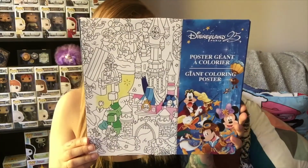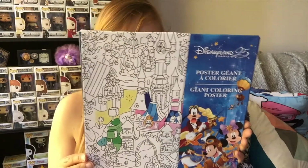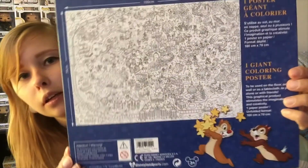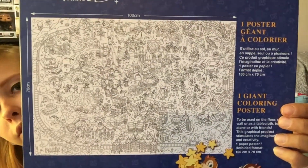And then I bought something a little over ambitious. I don't even know if I'm going to be able to complete it, but I'm very determined. Is this giant coloring poster. It was only $12.99. And it's basically a map of the Disneyland park. And it's a coloring page.